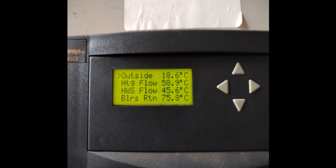So the heating flow started to increase significantly, and the boiler's return began to drop. As you can see here, there was a discrepancy, but that changed. Also, the hot surface flow temperature wasn't actually 45. The sensor said 40. It was a lot hotter and you could barely touch it.